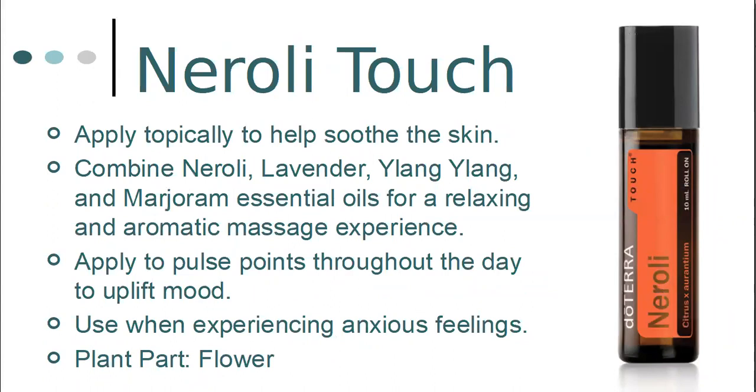All right, so Neroli Touch is actually my favorite floral oil. When I first smelled it at convention, I thought it was amazing. And I was just astonished at the fragrance of it. It had a very relaxing and awe-inspiring fragrance when I smelled it. You can combine neroli, lavender, ylang-ylang, and marjoram essential oils for a relaxing and aromatic massage experience. You can apply it to pulse points throughout the day to uplift your mood, and you can use it for anxious feelings as well. It comes from the flower part of the plant.